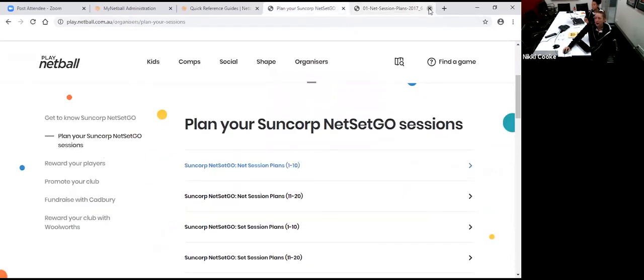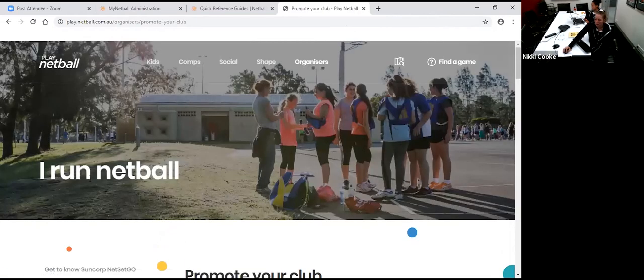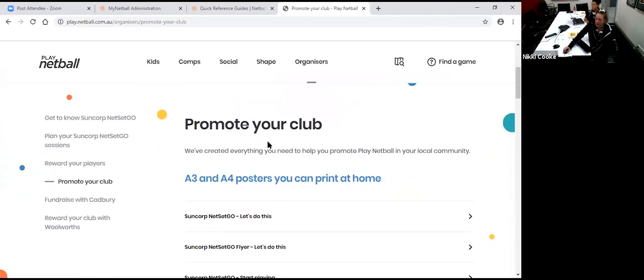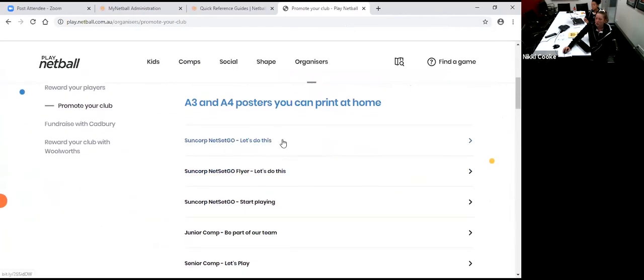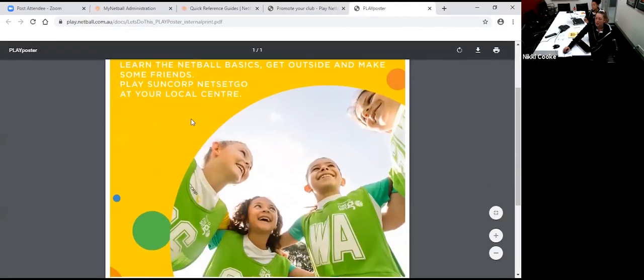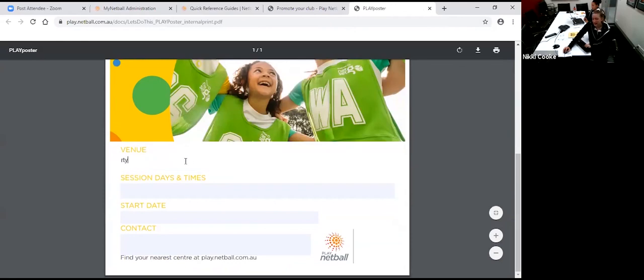Exiting out of that one. So if we go to the left-hand side, I want you guys to have a look at Promote Your Club. Scrolling down, we've got some of our Suncorp NetSetGO posters here. These are editable, so you can add in your venue's details, your session times, start date, the works, and just print it out and hang it up everywhere. Local schools, local shopping centres, anywhere that you can think of.